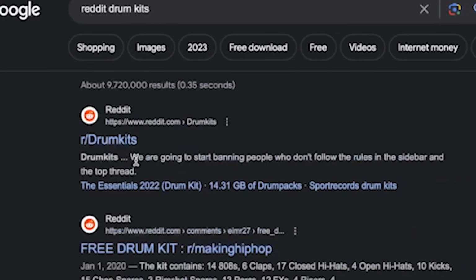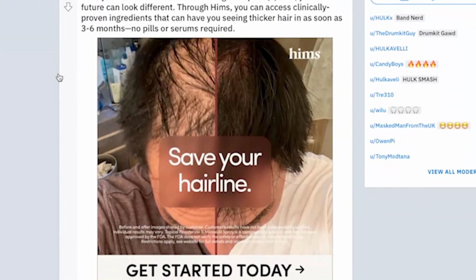And if you're wondering how to do this, don't worry, I got you. Go to r/drumkits and you are going to find countless drum kits that are actually good. And if you don't believe me, Mike Dean uses these drum kits and he's one of the best producers in the industry, so I would definitely recommend checking it out.